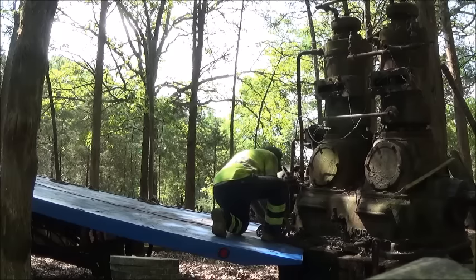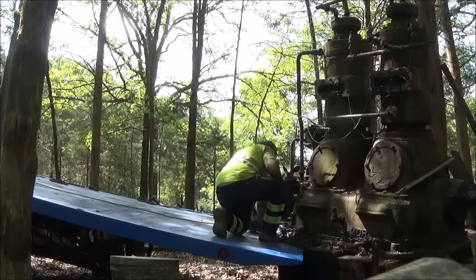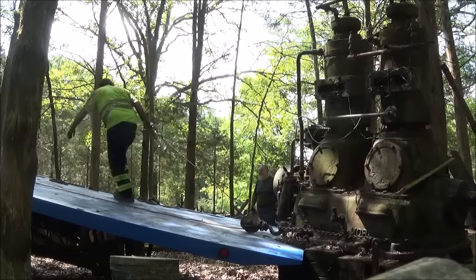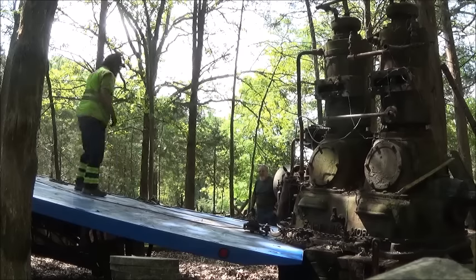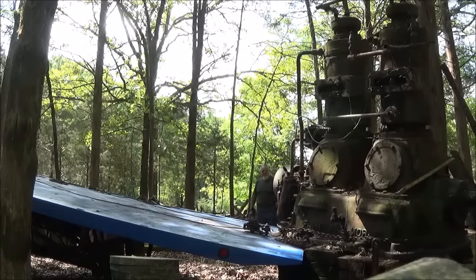Double line hole. Yeah, there you go. These new winches got a planetary and they're way too fast.